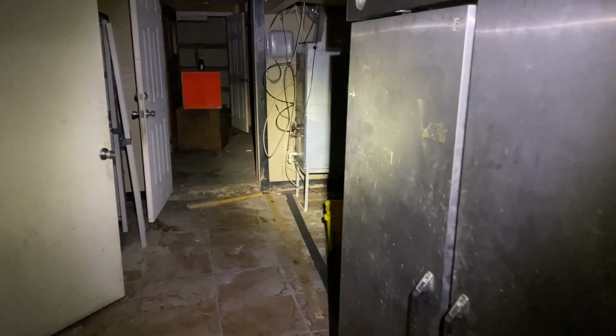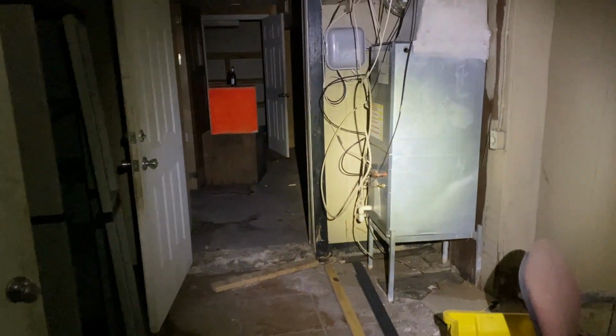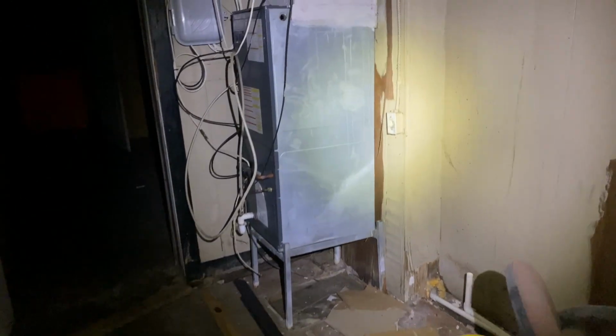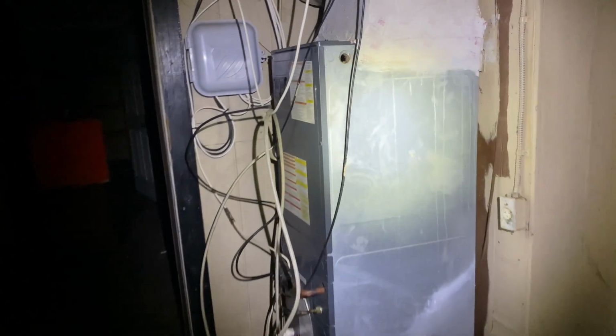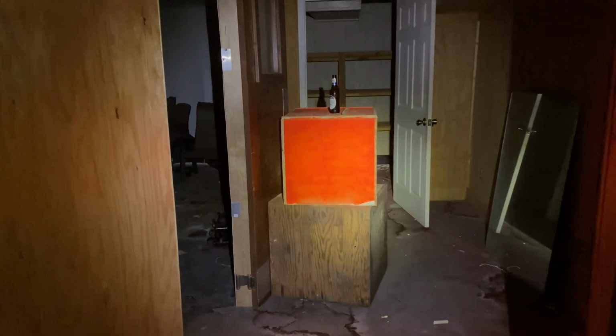And you can see these massive stainless refrigerators that they have in here. I'll tell you, I cannot believe they just left that inside, because those are not cheap. Anything stainless is insanely expensive. Looks like one of the HVAC systems is right there. And back here is where the office would have been for the manager.